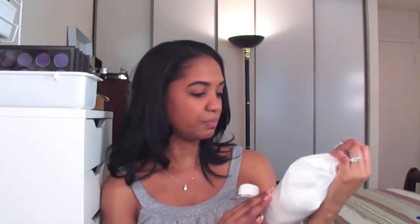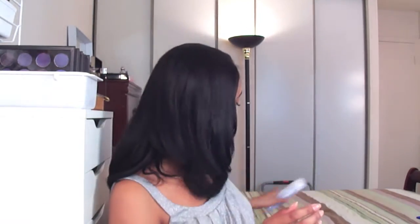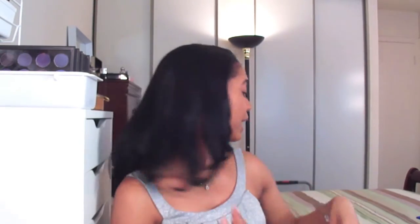gentle against my eye area, and I'll splurge. I think these are $9 for the pack of 100. Is it 100? I think so. And to me, it's really worth the splurge to get that kind of gentle cotton against my eye area, because otherwise it's just too rough. And then once I have that removed, I go ahead and moisturize.